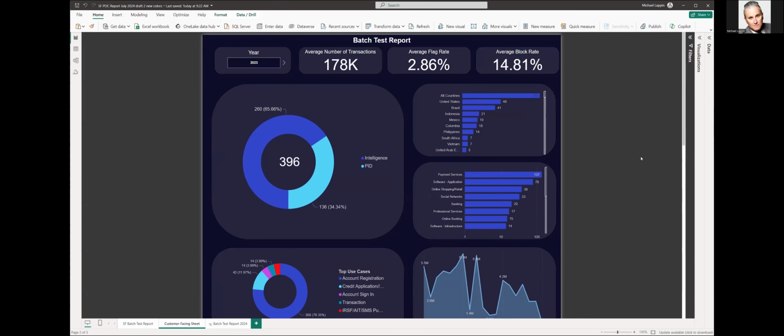Okay, so let's just recap. We've done almost 400 proofs of concept over the past year, yielding 65 million numbers that we needed to analyze, which is 178,000 per proof of concept. The average block rate is almost 15% across that data set. So what does that tell you? There's a lot of fraud going on in a lot of different industries in all of the different countries of the world. And the use cases focus on this onboarding and then authentication.